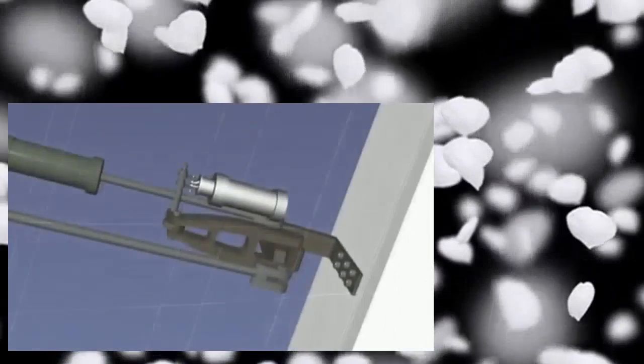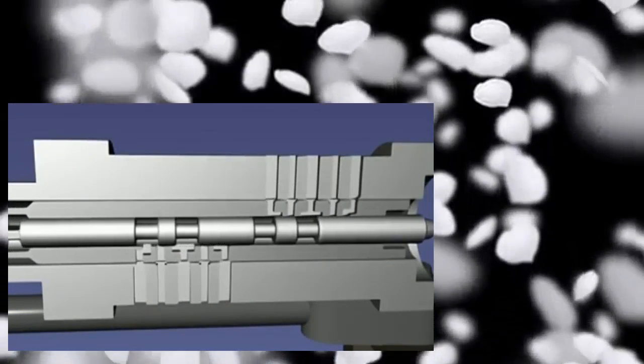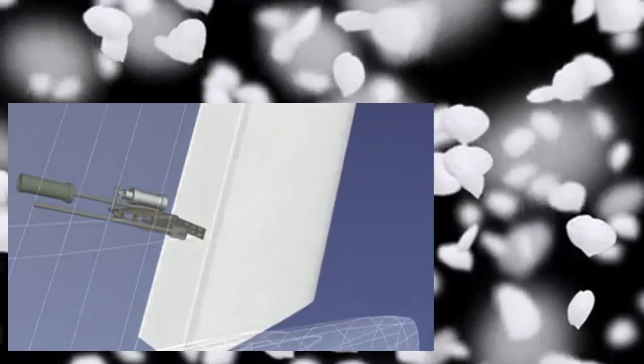The heart of the PCU is the dual servo valve. This valve is roughly the size of a soda can. It contains 2 extremely thin slides that glide past one another. These slides direct the flow of hydraulic fluid which moves the rudder.